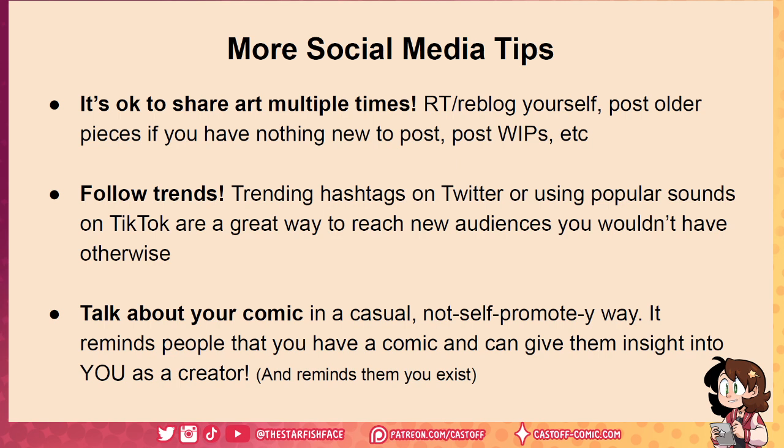Follow trends. Be a freaking sellout. This is mostly a joke, but for real though, trending hashtags on Twitter or using popular sounds on TikTok, stuff like that, it's a great way to reach new audiences you wouldn't have otherwise.